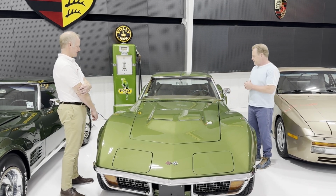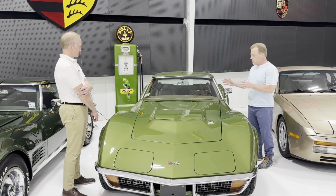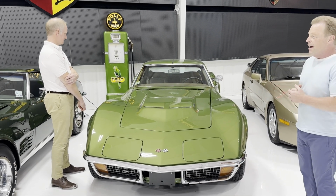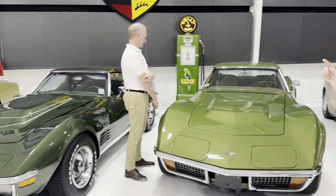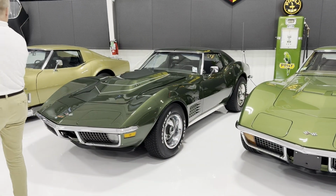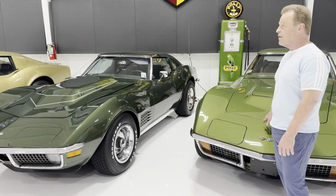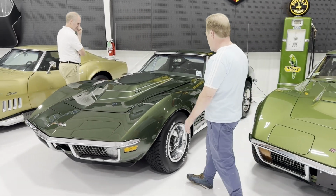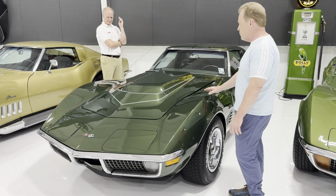So I purchased this one and had it redone in the original colors that he had, really in memory of that. So in my adult life, the first car that I actually purchased was this 1970 Donnybrook green Corvette. I was actually on a search for this one, and I couldn't find it for probably 2 or 3 years. So I went to a Corvette show, and this was available, and it was close enough to this one, so I decided to purchase this one.